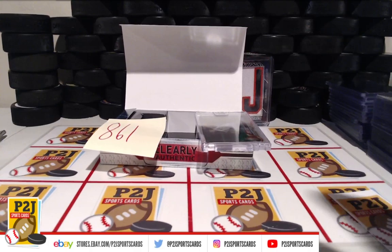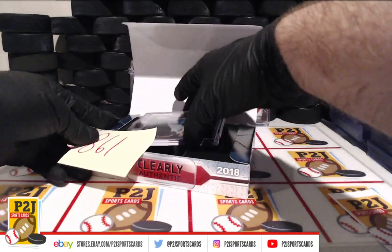Nice going to the casino up there, too. Go up there with a few $100. Change it out for even more.